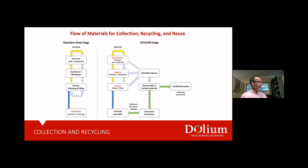And once those kegs are collected, they'll be taken to our collection point where the kegs will be disassembled and sorted, then taken to a certified recycler. I think perhaps on the slide before it talked about 60% of the Dolium keg can be used to create other Dolium kegs, and 40% can be used for other second life applications. So again, 60% we can use ourselves. 40% will be reused, but just not in the production of another Dolium keg.